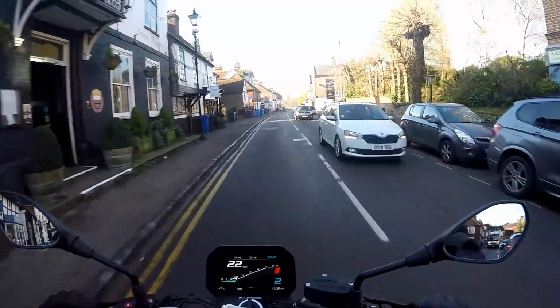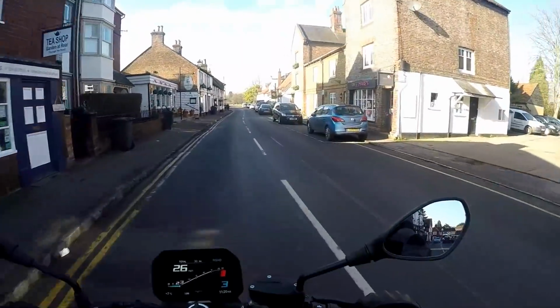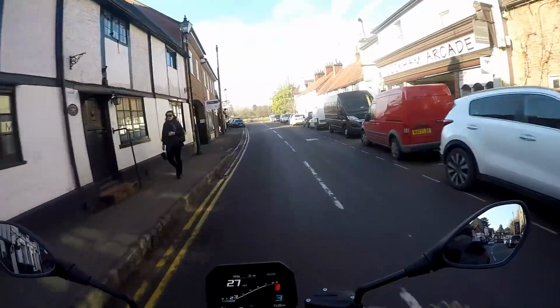This is Cookham, by the way. Beautiful little town. If you're ever in the area, some nice restaurants and things around here. I'm a big fan of the Chinese, actually, just there. Been there a number of times.